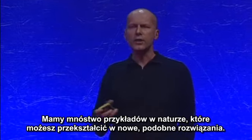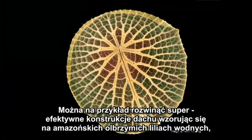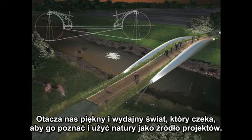And actually, there are loads of examples in nature that you could turn to for similar solutions. So for instance, you could develop super efficient roof structures based on giant Amazon water lilies, whole buildings inspired by abalone shells, super lightweight bridges inspired by plant cells. There's a world of beauty and efficiency to explore here, using nature as a design tool.